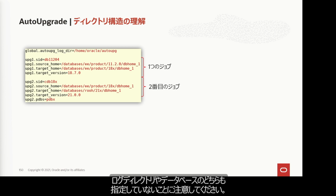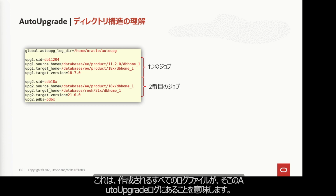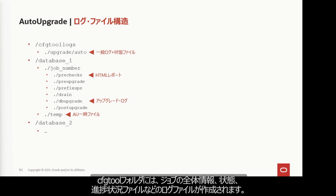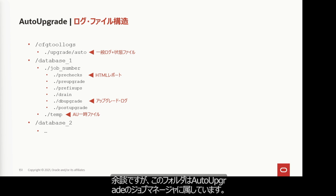Notice that we have not specified the log directories for either of the databases. This means that all the log files created will be under the AutoUpgrade log directory. An execution with this folder will create the following directory structure. The cfgtoollogs folder will contain a log file with the overall information of the jobs, state, and progress files. Just as a side note, this folder belongs to the AutoUpgrade job manager.